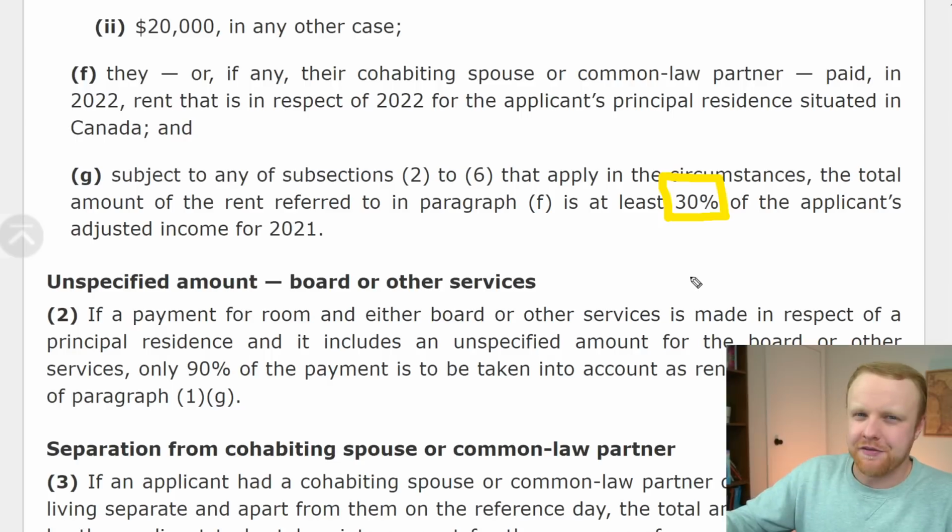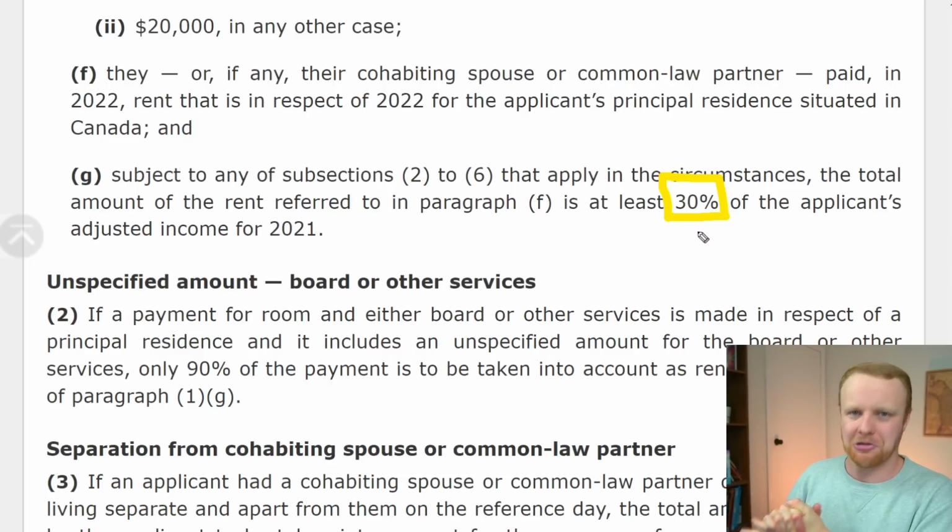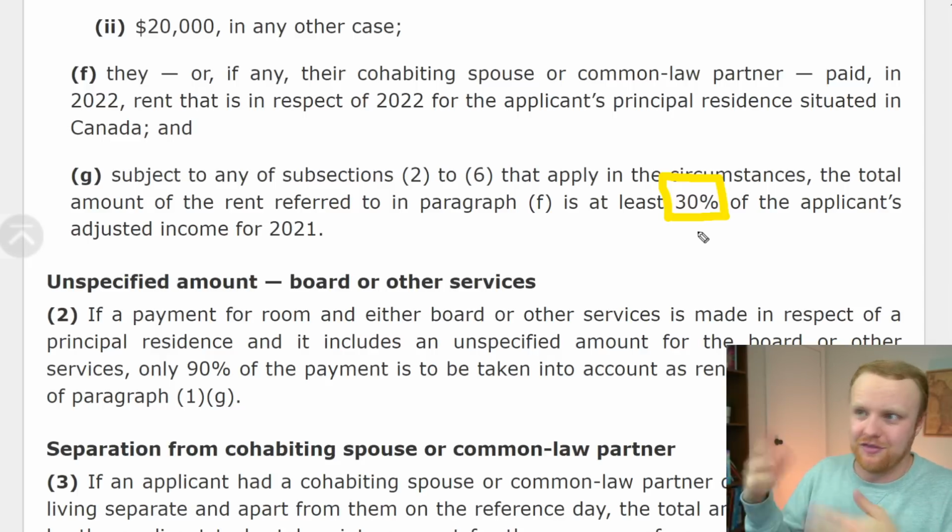I guess this is kind of for fringe cases because I don't know many places that you can rent for less than 30% of a $20,000 salary, right? That's not too common across Canada these days, but I guess that's why it's in here, is for these fringe cases.